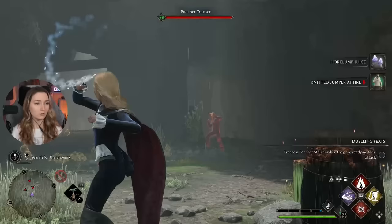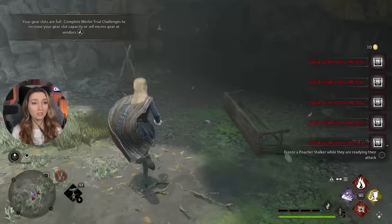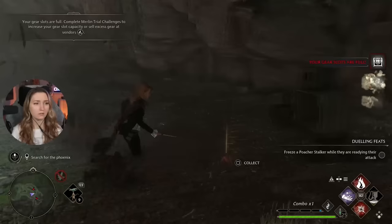Done. Chicken that. My gear slots are full. Should have sold stuff before I came on this quest. Sorry to bombard you with that. I don't know why I spammed that, to be quite honest with you. I did it. I'm doing it again.